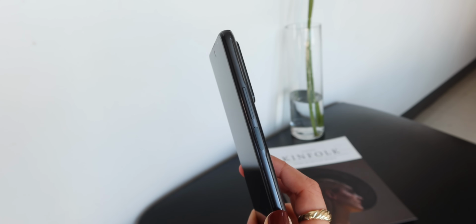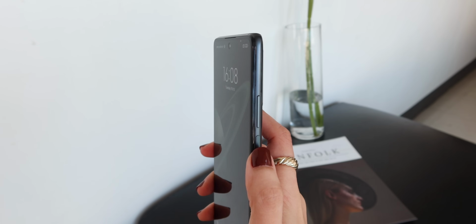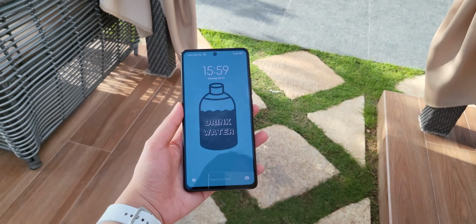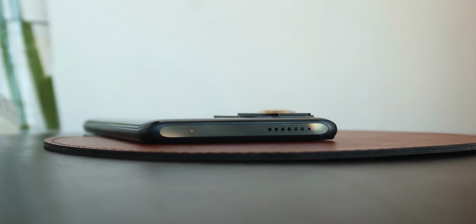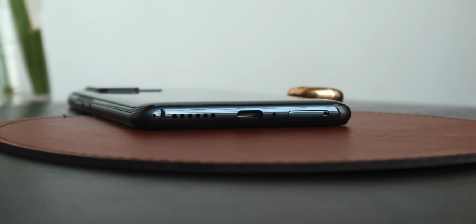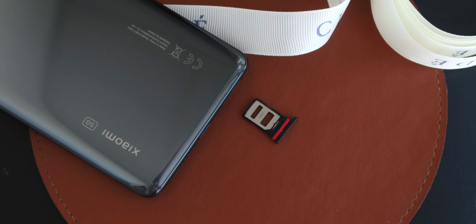For buttons and ports, the left side is bare, while on the right are the volume rocker and the power button that doubles as the fingerprint scanner. The buttons are placed near the center of the frame, so they're easy to reach. Up top is an IR blaster and a secondary microphone together with a speaker grill. Then moving over to the bottom, we get the main loudspeaker, USB-C port, main microphone, and the dual SIM tray with no micro SD card slot.